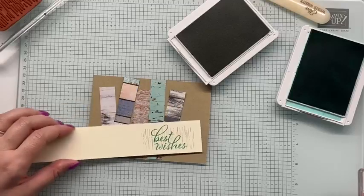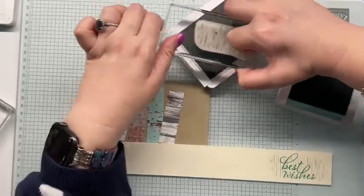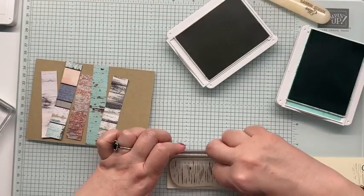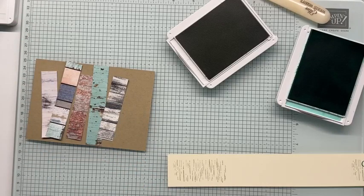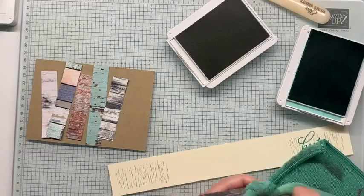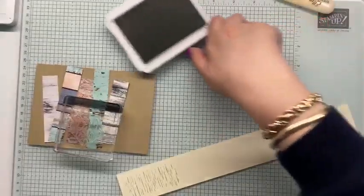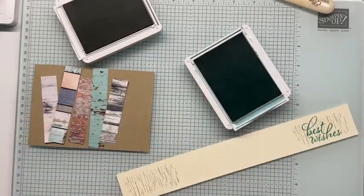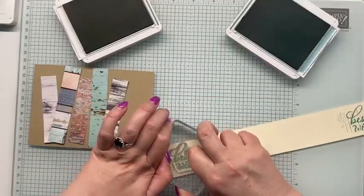Now that's not dry. Do you know what? We are going to do our test. I'm going to do this twice, and we're also going to use the pool party to see which one we do prefer. Okay, so that is the basic beige. I am just going to wipe this off. If I wipe off the majority of the ink, it won't contaminate the pool party, even though we have used the darker ink first. Okay, let's go here and see which one we like better.